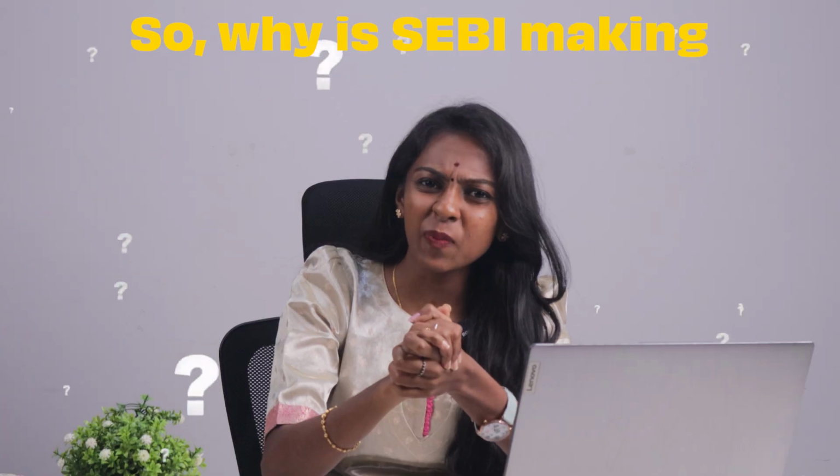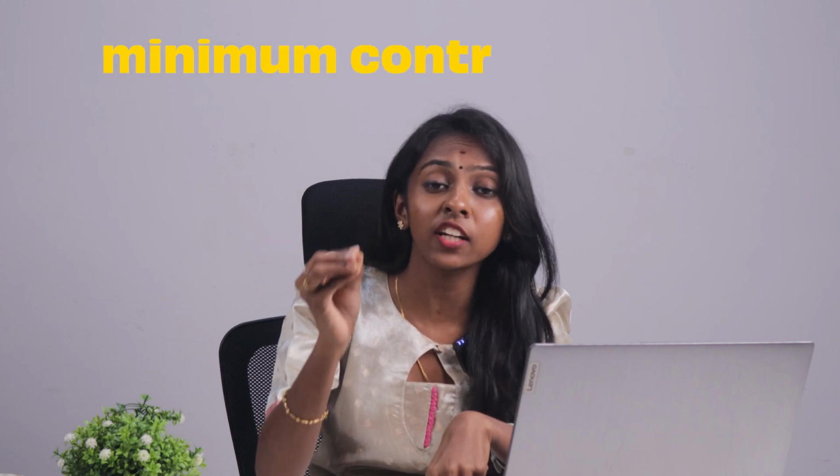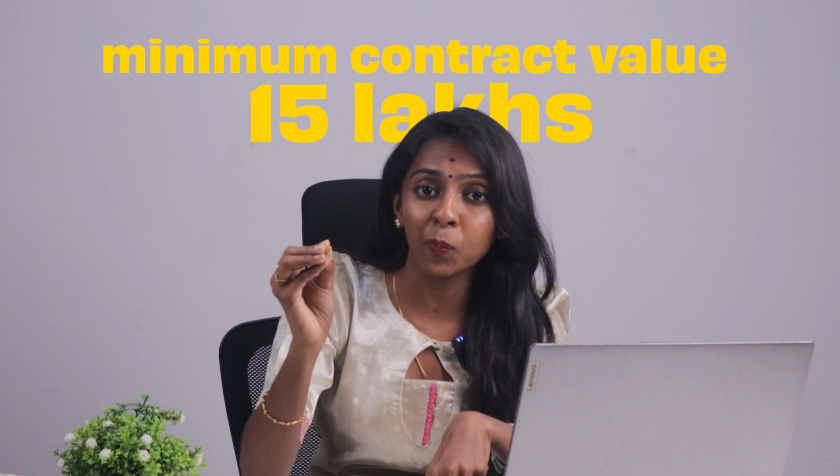So why is SEBI making all these changes? The main reason is to improve liquidity and volatility in a standardized manner. By increasing the lot size, it ensures that the participants will have a minimum contract value of 15 lakh rupees for each index derivative contract. These changes will attract more institutional investors and traders who are ready to invest in large quantity.